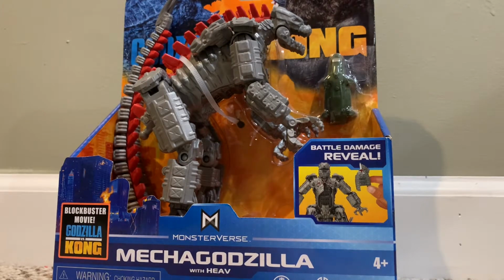So pretty much this figure, I was not able to find it in stores. This was a Walmart exclusive figure. I had to pay like $10 extra just to get it. It wasn't that much, considering these figures go for around $10. I only paid $20 for this one, which is better than some prices you're going to see this figure going for. So yeah, if you have not already seen the movie, or if you consider this a spoiler, then probably click off.